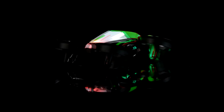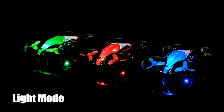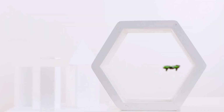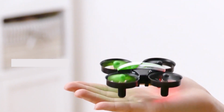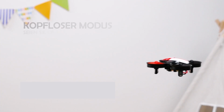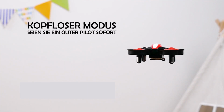The Holystone Mini RC drone is a good choice for kids who want a simple and affordable drone that can perform basic functions and stunts. It is easy to control and has a decent camera quality. However, it does not have any advanced features such as GPS, obstacle avoidance, or gesture control, and it is not very stable or durable in windy conditions. It is also not very portable, as it does not fold or come with a carrying case.